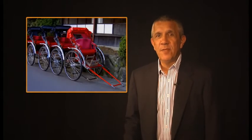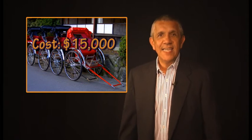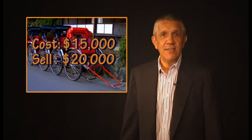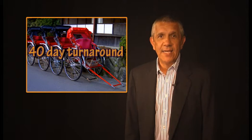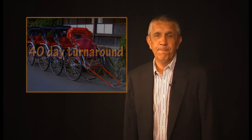Let's say your business builds state-of-the-art rickshaws. They cost you $15,000 and take 10 days to build. Your customers buy the finished vehicle for $20,000 and pay in 30 days. So it takes 40 days for you to get your working capital back and make you a profit of $5,000. Then you do it again.